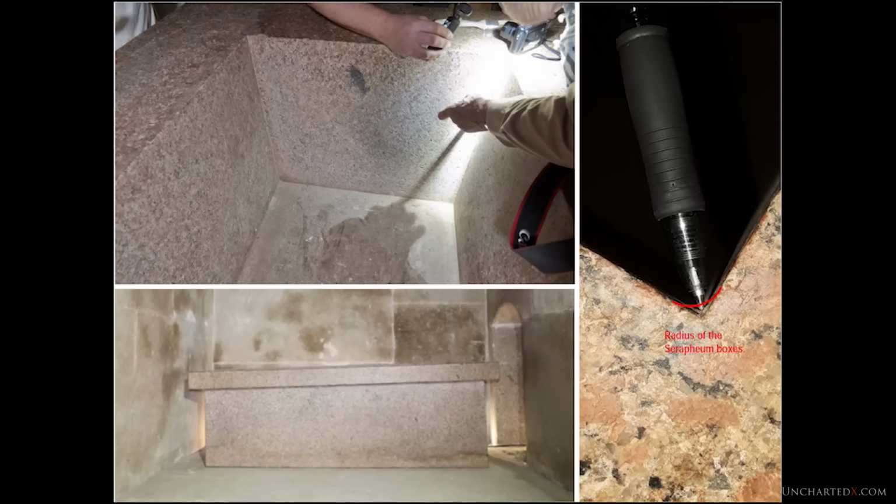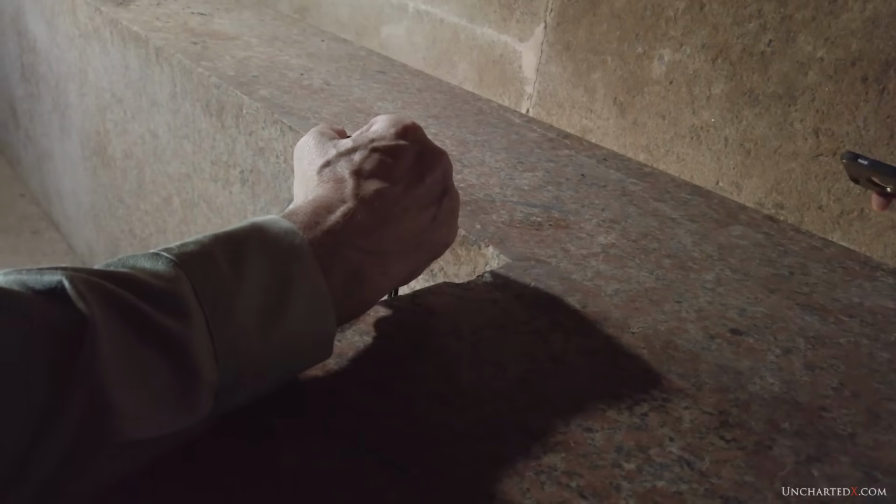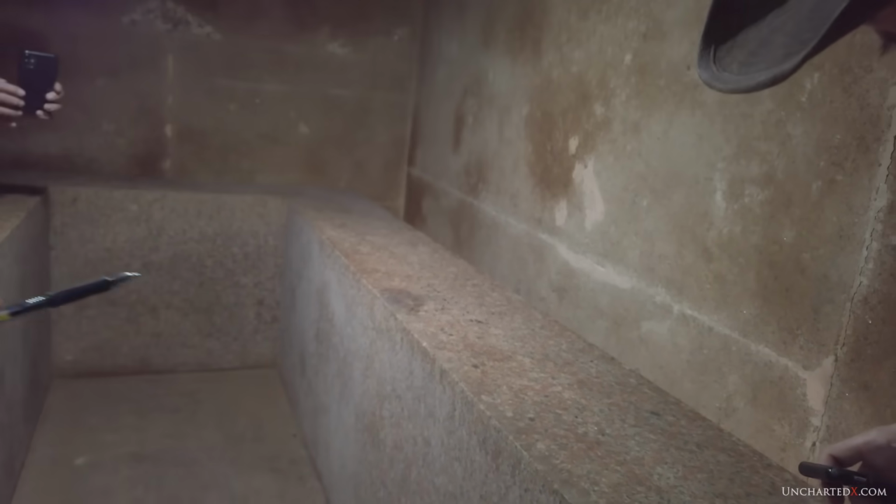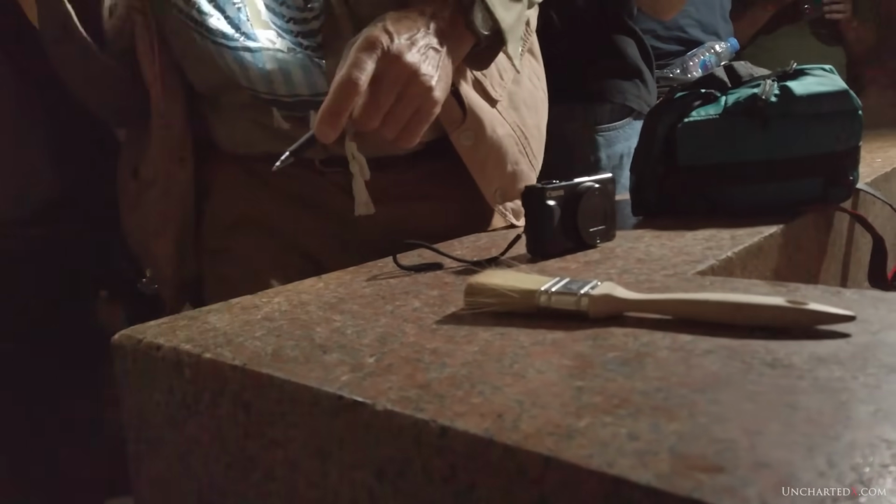What's more, these tiny corner radius values are consistent, as far as I can tell, and not just on the inside. The same degree of care and precision has been applied to the corners that exist underneath the lip of the box on the outside. When you remember that this is carved from a single piece of granite, and that a single mistake could mess up the dimensions of the whole artifact, it becomes almost entirely impossible to assume that this work was done by some primitive culture using hand tools.